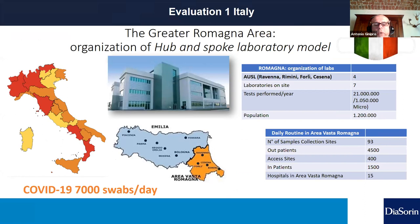So, with Massimo, we also introduced a couple of slides in the presentation, because they are significant in terms of approach with antigen. In one of the big areas in Italy called Greater Romagna, which is close to Bologna in the center of Italy, this is a good example of a hub and spoke laboratory model where they implemented the antigen already in the routine since November 2020.